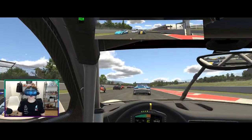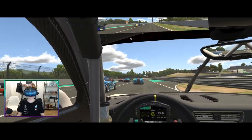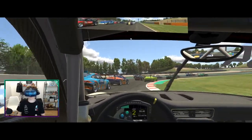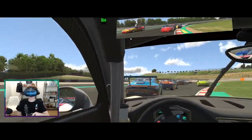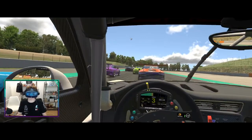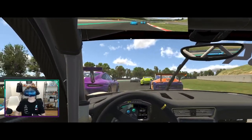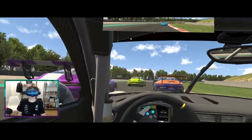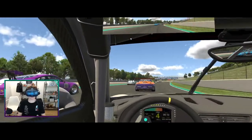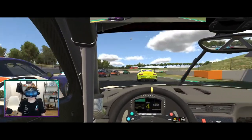I've been doing a bit of practice, and I feel like it's a lot like real life in the sense of once you learn how big your car is, you can be a lot better at driving it. And I really do feel like you have better spatial awareness in VR. You can just see the cars around you out of your peripheral vision, and once you learn how big your car is, I really feel like you could go for gaps that you wouldn't on a flat screen. Put that aside, gonna go for a move into the braking zone.